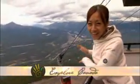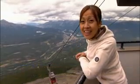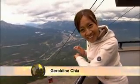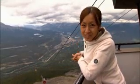Jasper National Park. It's big. No, I mean it's huge. Covers an area of over 10,000 square kilometres, and it's on the World Heritage List, one of the largest UNESCO sites to date that protects a very unique and fragile ecosystem.